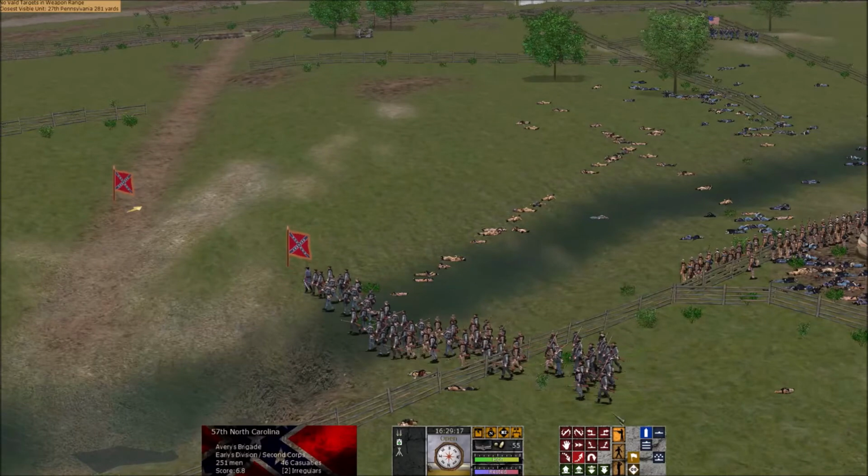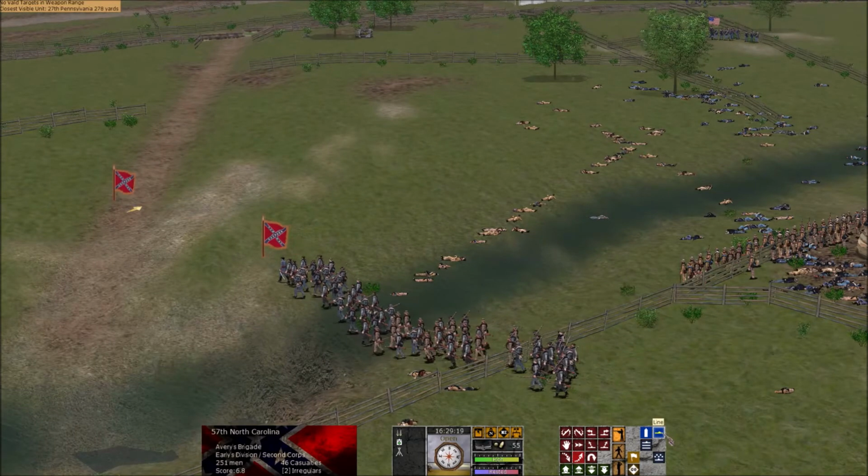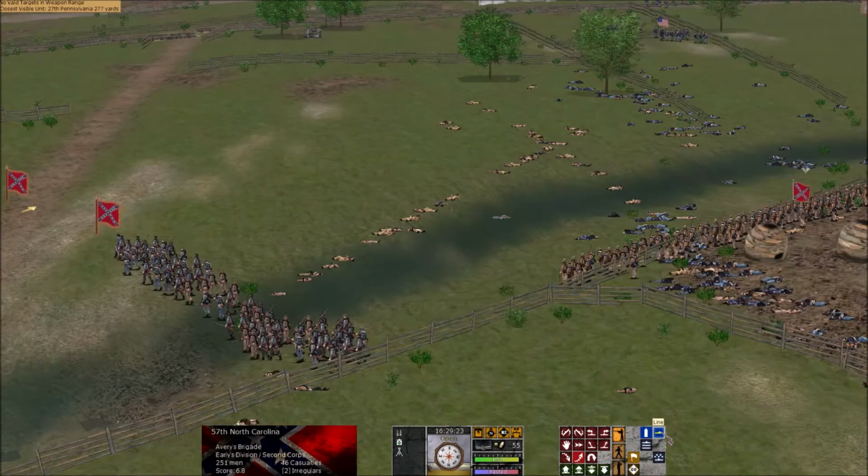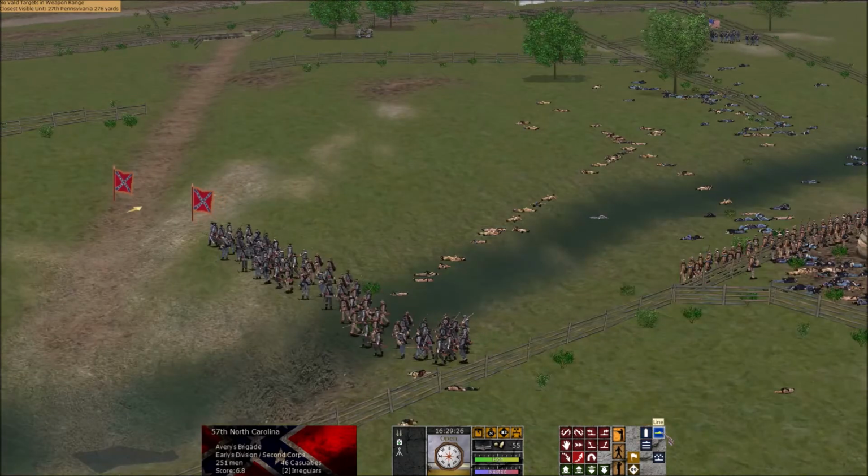Debris from the cartridges caused small fires amongst the grass, blackening the powder smoke and increasing the heat. Blood hissed as it made contact with the flames, only making the smell of battle more unbearable.